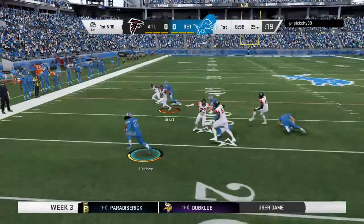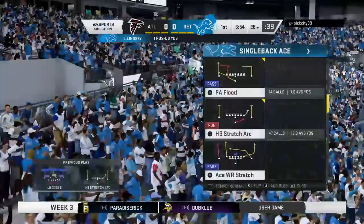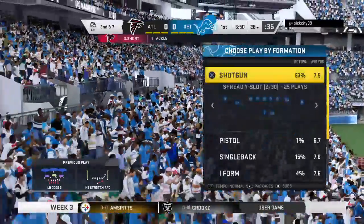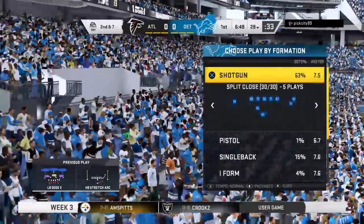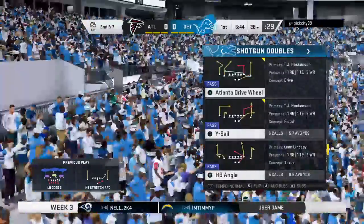The drive will commence with a run by Lindsey, and he'll be upended at the 28-yard line. Just a 3-yard gain there. Well, I think that's what they're going to need to do here in the first half. You've got to take some pressure off of this young quarterback, and no better way to do it than to establish the running game early.